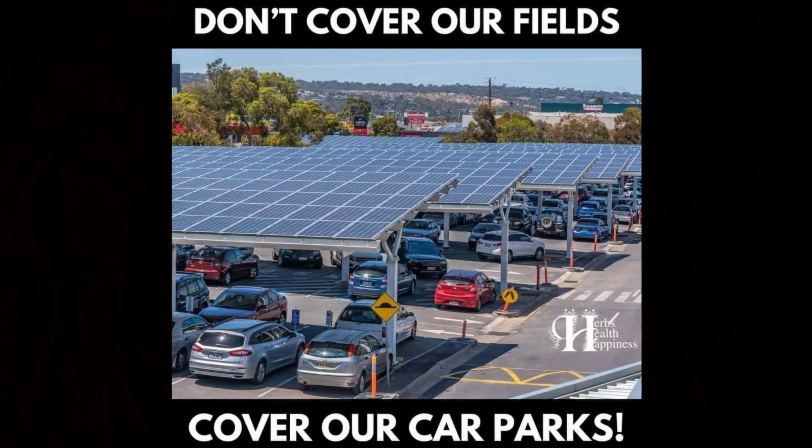And I would say, why is there not a Manhattan Project style to cover our parking lots just like this to produce our electricity instead of using virgin farmlands?